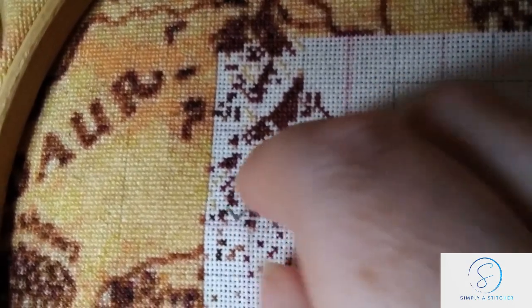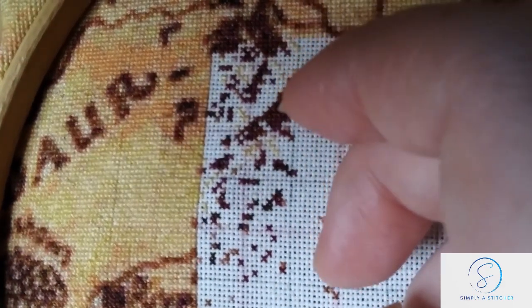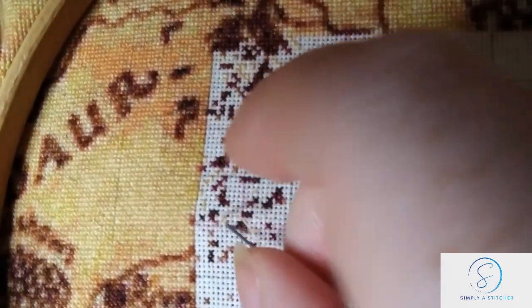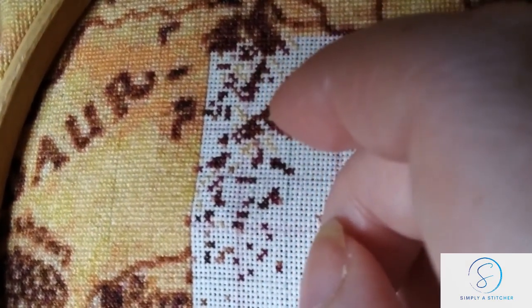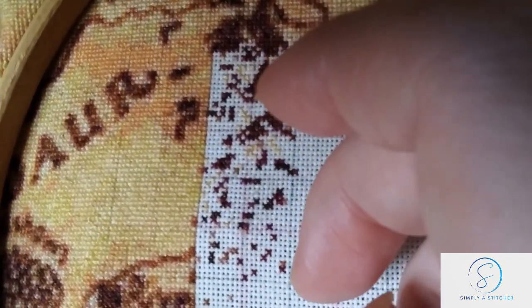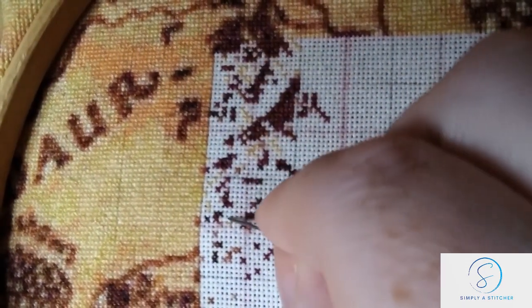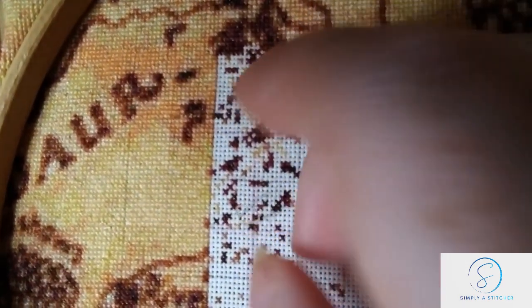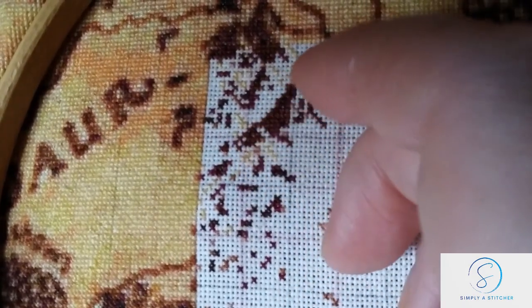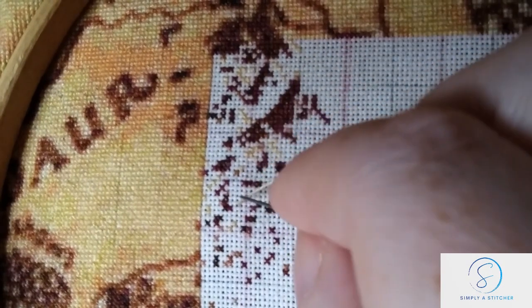But I have 400 odd cones of thread. Some of them are the smaller 100-gram size, and some of them are larger 500-gram size. So I have enough thread. I have plenty of patterns. I have fabric. I've got 14, 16, 18, 20, 25 and 28 count fabric. So I am not going to run short of supplies anytime soon.